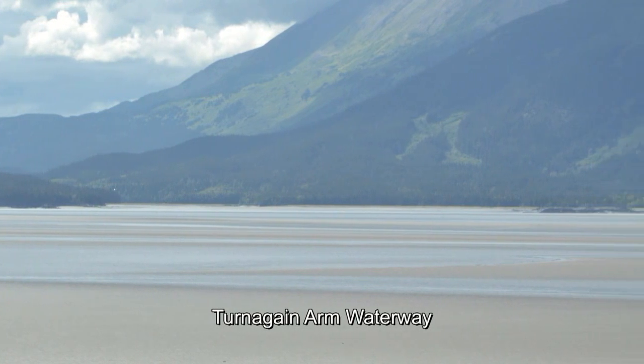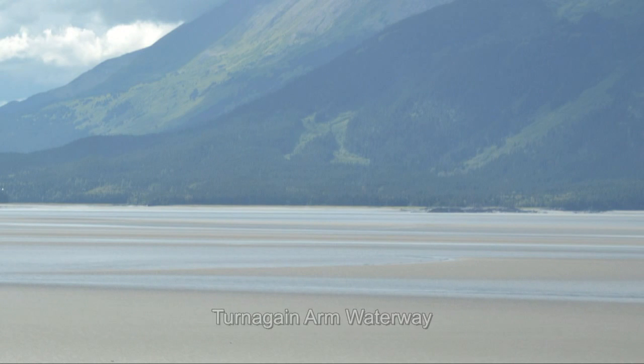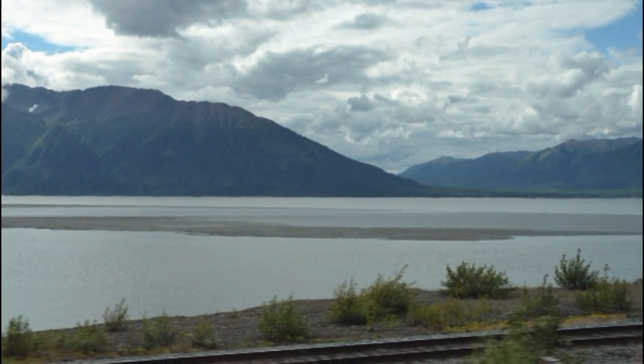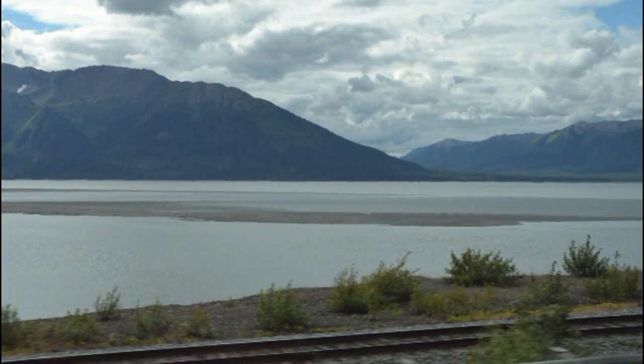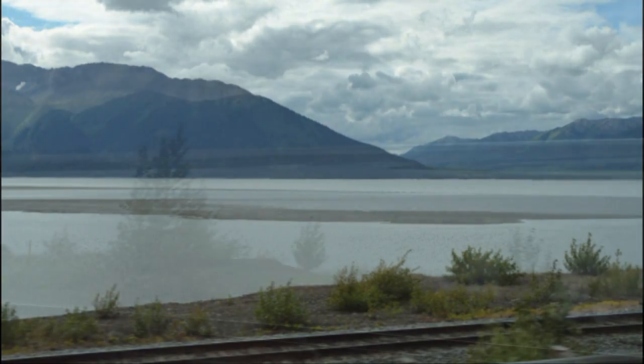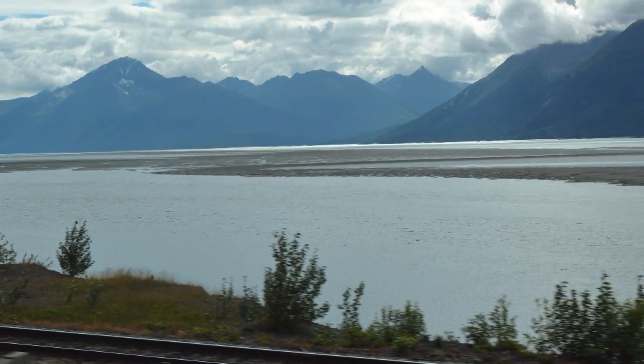Turnagain is subject to climate extremes and large tide ranges. These tides, which can reach 40 feet, come in so quickly that they produce a wave known as a bore tide. Adventurous kayakers and surfers have taken to riding the tide as an extreme sport.